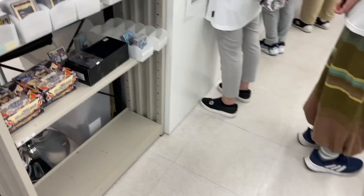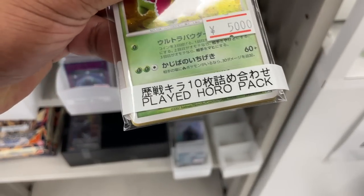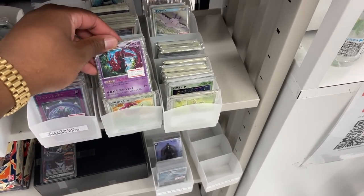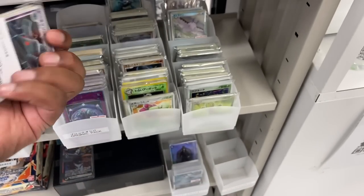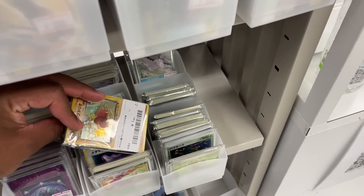Golden helmet. Let's see what the mystery's in here. Let's have a look. 5k. Played horror packs. So 10 holos. So 500 yen each, maybe? I'll ask. If it's 10 holos, it could work out a good deal, you know.